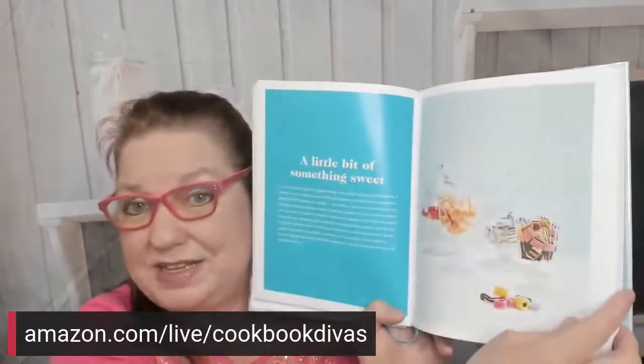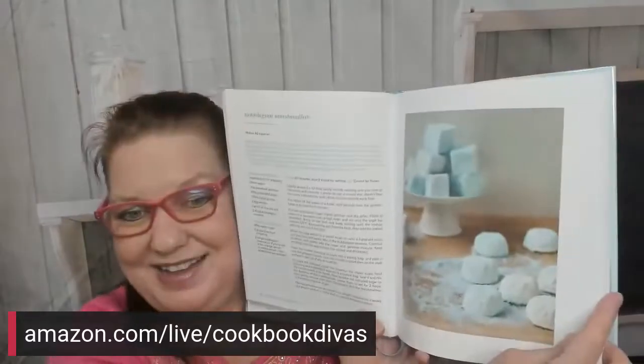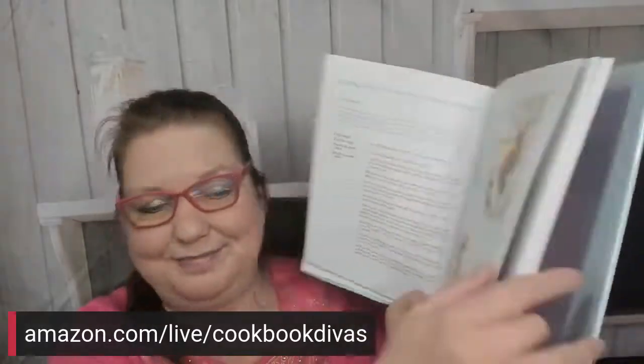A little bit of something sweet. Okay, like what? Bubblegum marshmallows. I like that pastel blue color. That's nice for Easter. Candied orange peel with dark and white chocolate. Chocolate orange crispy nougat.